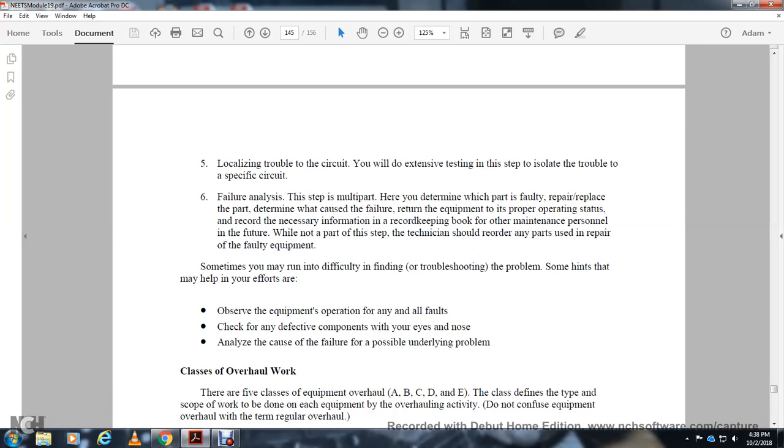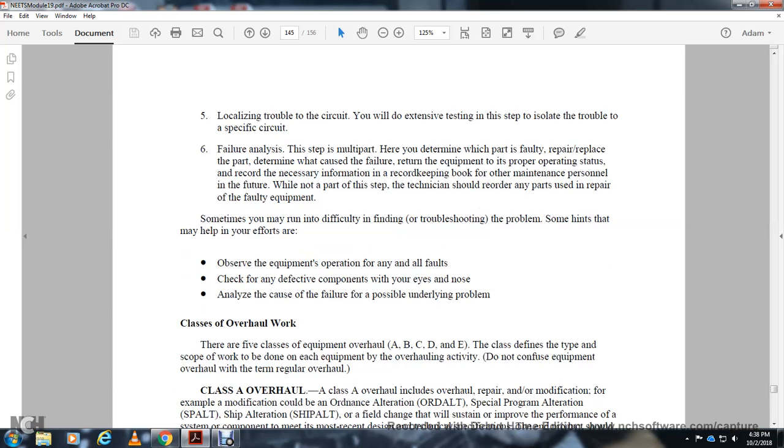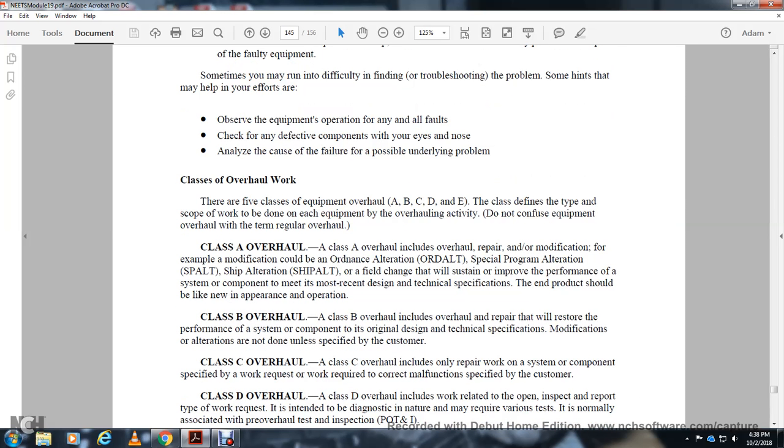Sometimes you run into difficulty in troubleshooting. You'll find that some hints may help the effort. Observe the equipment's operation, and check any defective components with the eyes and nose, in light of the cause of the failure of the underlying equipment.